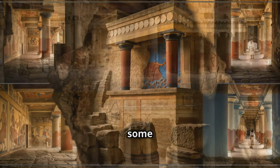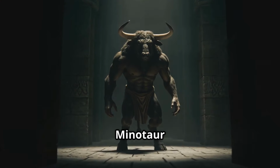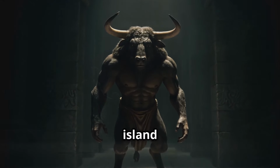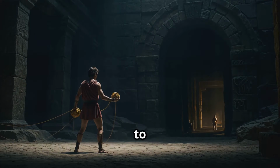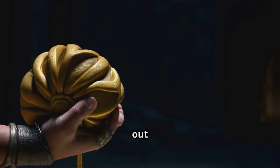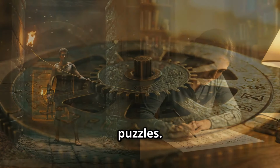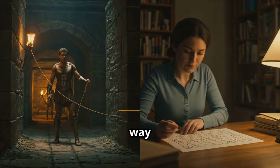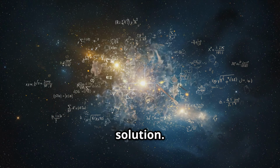I can't help sharing some pictures of Knossos Labyrinth Temple. The Minoans had a myth of the Minotaur, a scare story to keep mainlanders from exploring, if not attacking, the island of Crete. The Greeks had a myth where they used a ball of string to not get lost in the labyrinth. They killed the Minotaur and made it back out alive. That's interesting from the standpoint of solving mathematical puzzles. That's kind of what you do when solving puzzles. You find a way to keep track of things, so that after you solve it, you can reproduce the solution.